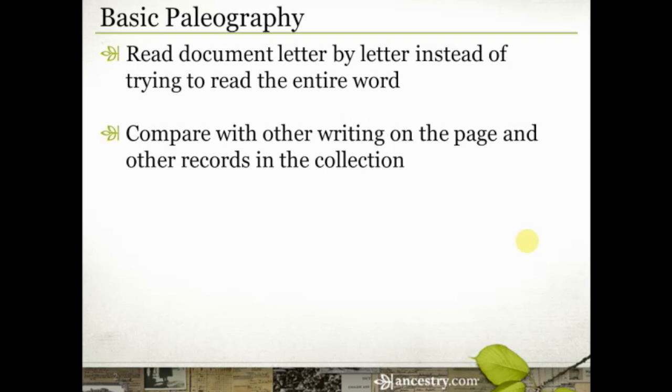Next, this is probably the number one top tip for reading old documents, and that is to get in the habit of comparing the word you're trying to read with other writing on the page and other records in the collection. What this means is, I see this all the time, people will cut out a little snippet of an image and post it on Facebook and say, "Can anybody help me read that?" The problem is that there's no context. So in order to have context, you have to look at all the other words on a page.